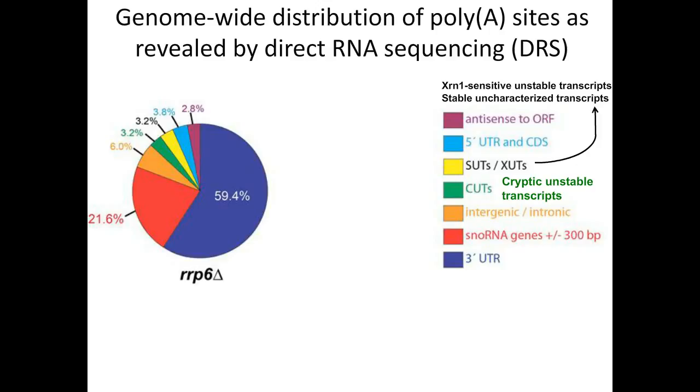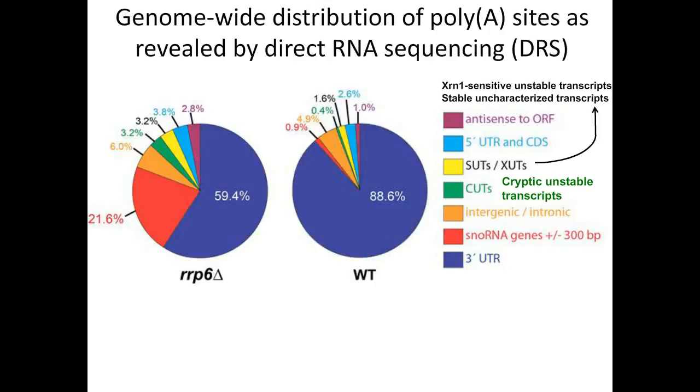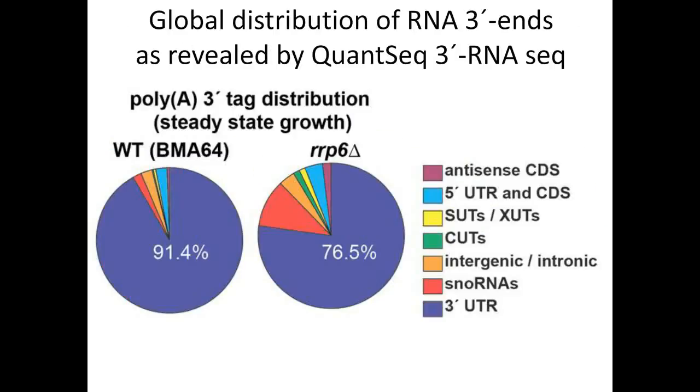that have ill-defined function but that are pervasively transcribed by the RNA polymerase. In comparison, wild-type cells exhibit nearly 90% of the reads mapping to the 3' UTR. So we figured that this was an effective approach for understanding the nuclear exosome targets, and we wanted to compare it to the QuantSeq method.